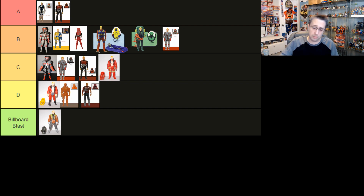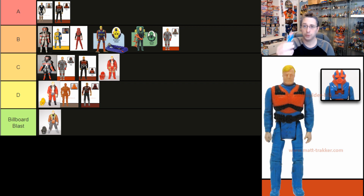So we have Matt-Trakker from Laser Command with the Laser Tron Mask. I mean, if this is looking familiar to you, there you go. It's a straight repaint. It's a bold color choice, very vibrant. Reminds me of Easter almost with the pastel colors.